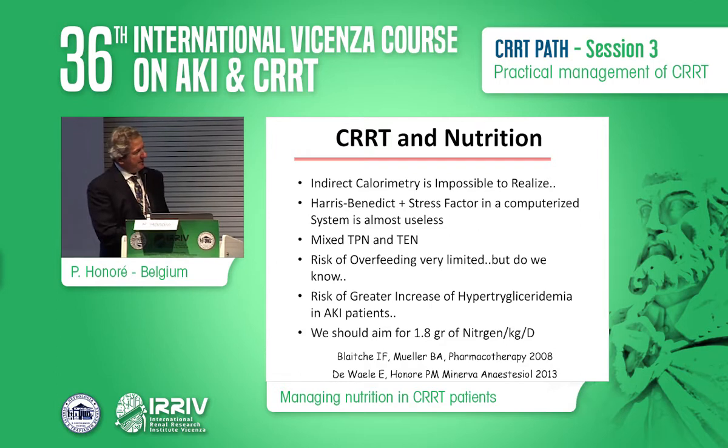Then we sometimes need to mix TPN and enteral nutrition. There is a risk of overfeeding. It's very limited, but do we know what we are doing? That's another question. Then we know from AKI there is a risk of hypertriglyceridemia. We need to check this very often, at least twice a week. And we should go, regarding the latest study, up to 1 gram of nitrogen per kilo per day.